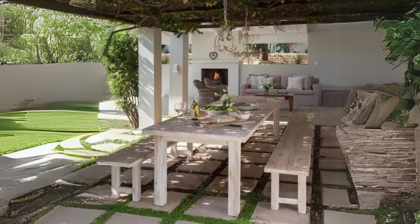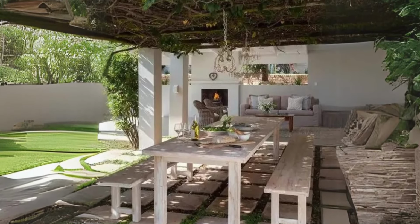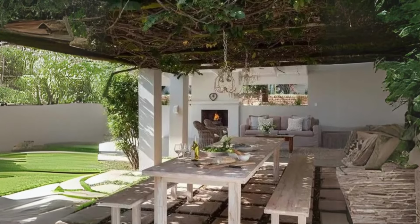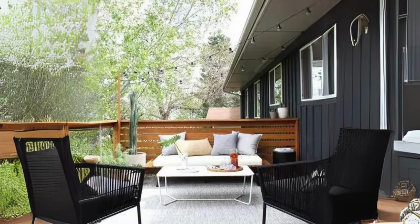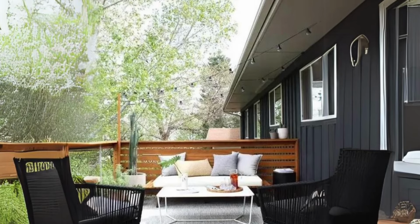Living roof. Create an outdoor living room by the fireplace with a whitewashed dining set and benches. Wooden deck. Include a large rug, sofa, rattan chairs, small table, and potted plants and cacti for a relaxed terrace.